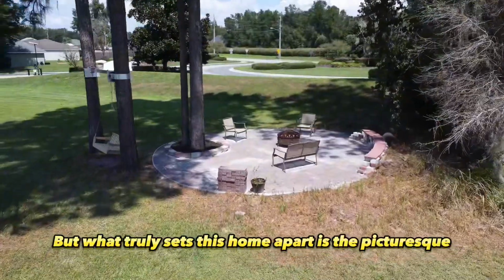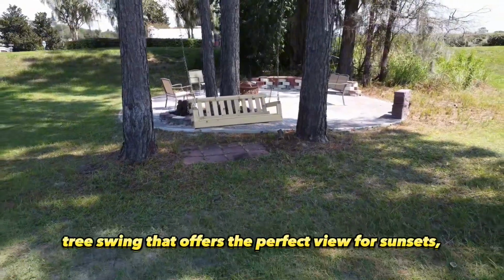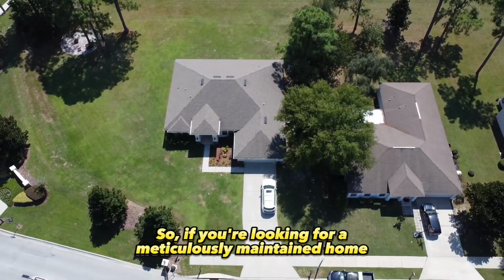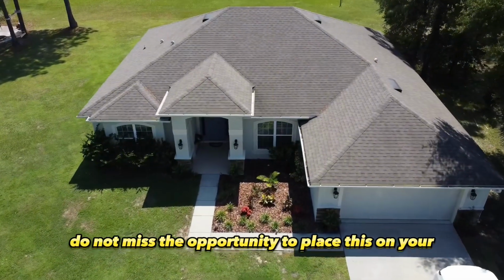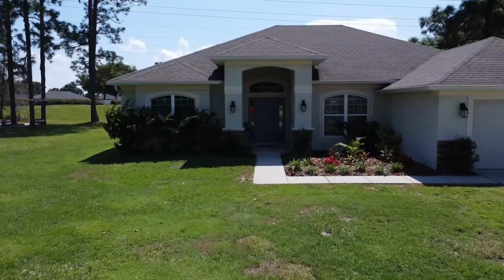But what truly sets this home apart is the picturesque tree swing that offers the perfect view for sunsets, making your evenings even more magical. So if you're looking for a meticulously maintained home with all of these incredible features, do not miss the opportunity to place this on your must-see list today.